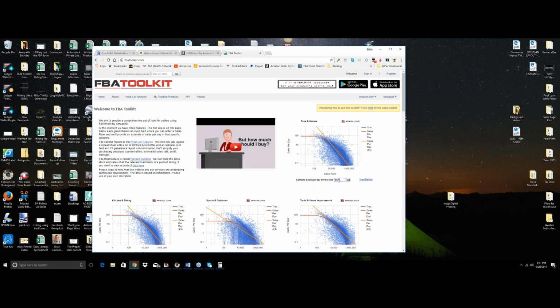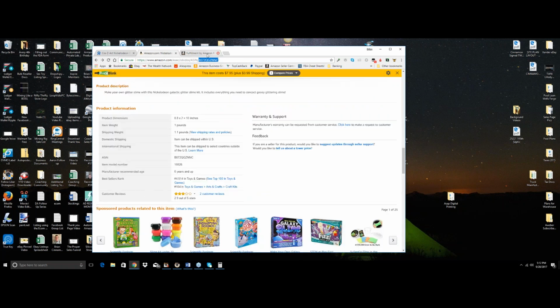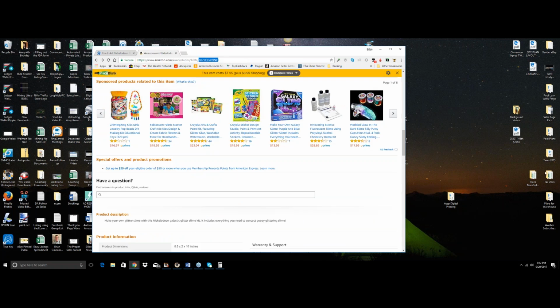So if we did 4,500 and hit go, 22 sales is your 30-day average, 18 in the last day. So yeah, it's not bad. Sales per day, about 17 sales per day, which is pretty good. So if you buy 100 and you were the only seller, you'd sell 100 in like 7 or 8 days. So not bad. Okay. So you can really drill down on some products here, and there you can figure out your total profit, right? Okay. So let me hit some more questions here.